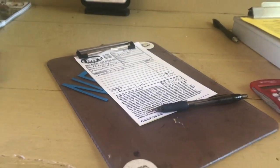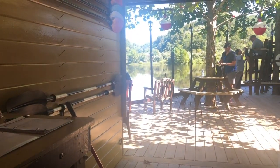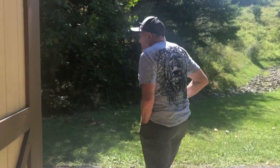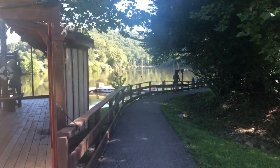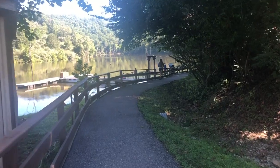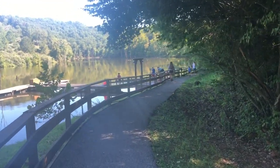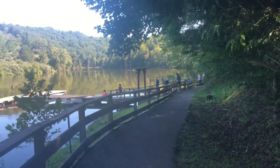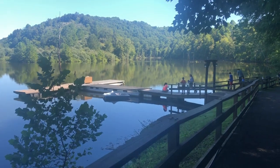So we already wrote our name and we are going to wait. She's going to clean it. I've only seen one. They only got one? Yeah. So we are lucky, guys, because they have only one paddle boat here. And she's going to clean it for us so that we can use it for 1 hour.